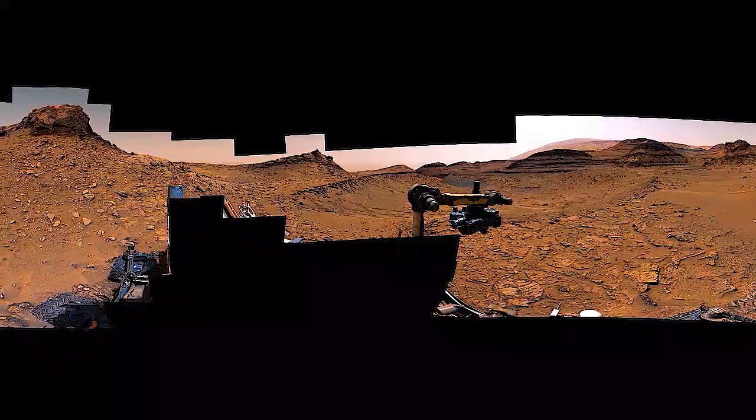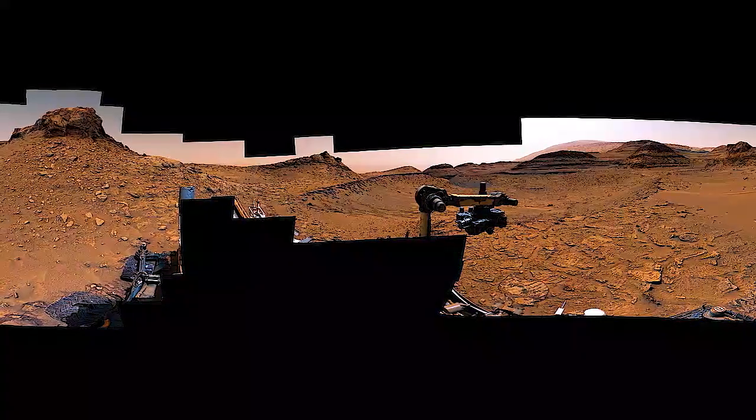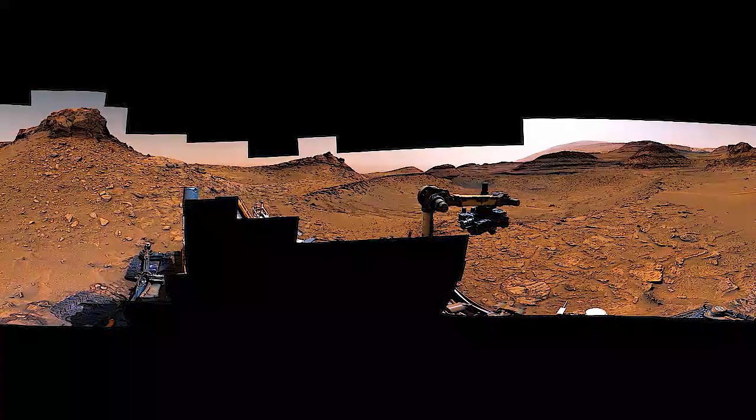Curiosity has driven through some amazing scenery, and we've learned so much about Mars's ancient climate. But even after 10 years, there's so much more to explore.